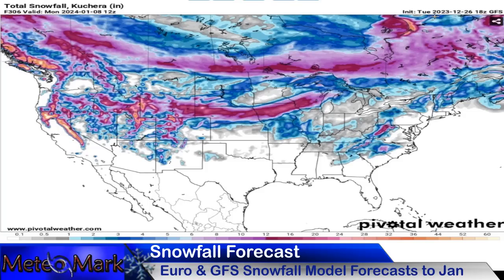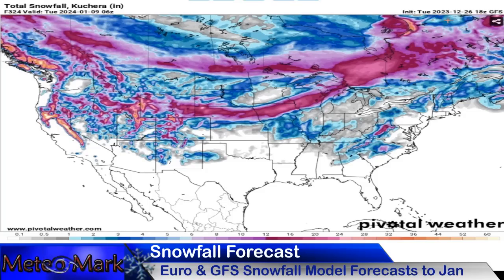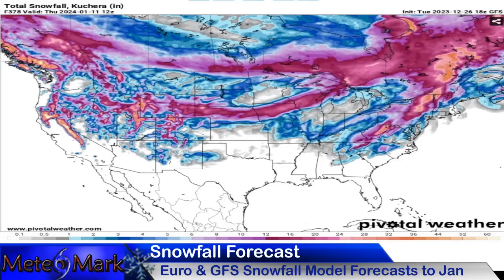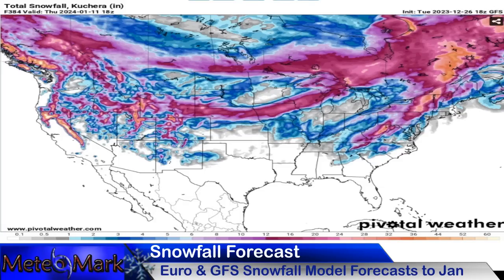Here we go. This is January 8th. This is basically just for eye candy purposes here. Don't take this literally. But this is pretty interesting. As we go through January 11th here, you start to see the pattern for much more snow, even some potential southern snow. But I do caution you, these models flip back and forth pretty violently this far out, so take this with a grain of salt.